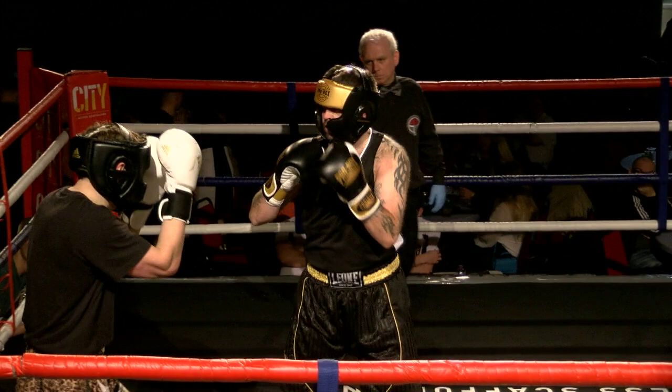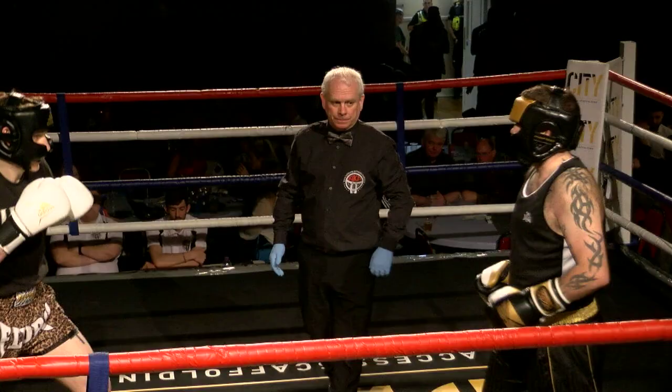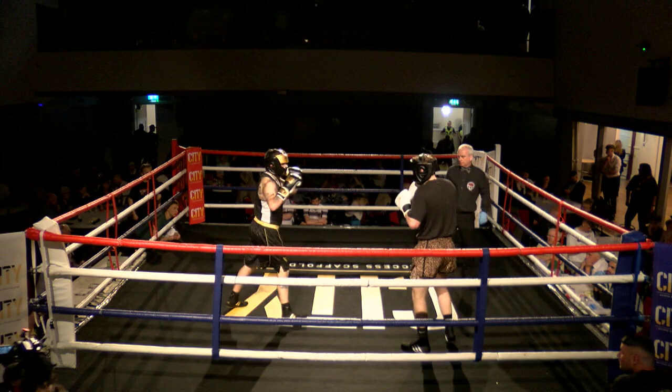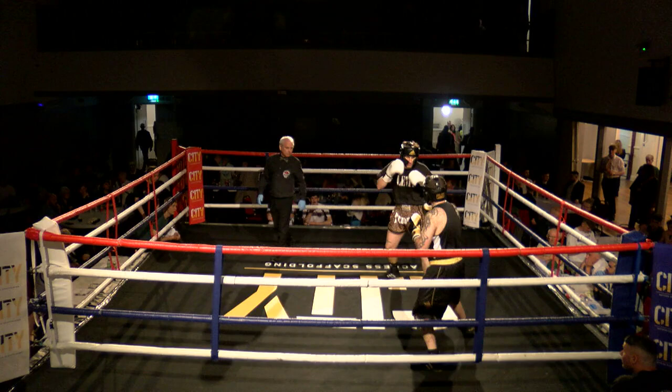Corey might be feeling confident about that, being able to slip the shot. Just the referee giving a wee warning for pulling down there. Well done, ref. Keep it nice and clean. This is Corey's first fight, as far as I'm aware. He's doing really well so far. He definitely has, and he's definitely got the idea with the southpaw.